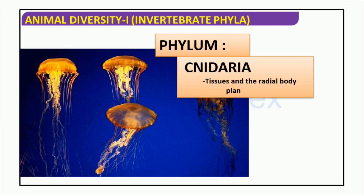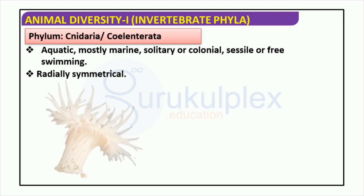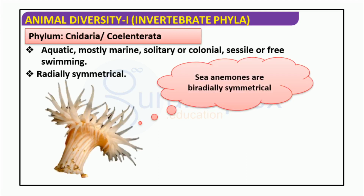This creature belongs to the phylum Cnidaria, also known as Coelenterata. It is a water-dwelling organism, commonly found in the sea, and can be either solitary or can form colonies. It can either remain stationary or swim freely. Cnidarians are distinguished by their radially symmetrical body, while certain species such as sea anemones are bilaterally symmetrical. Their uniqueness makes Cnidaria an integral part of the animal kingdom.